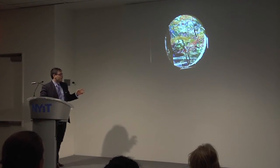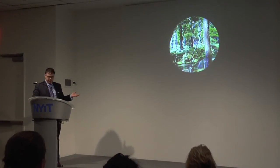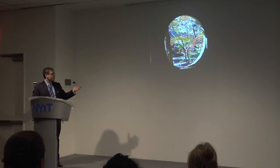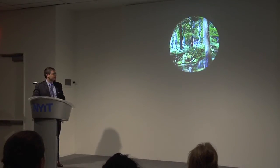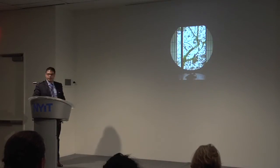This is a view through a round window. This is in autumn. Same view in summer. So I went there twice. You see how from autumn, it changes very drastically from the colors to the very green of the summer. Same window. This is in spring. You can see a bit more of the colors of the flowers. And then the same view in winter of this space.